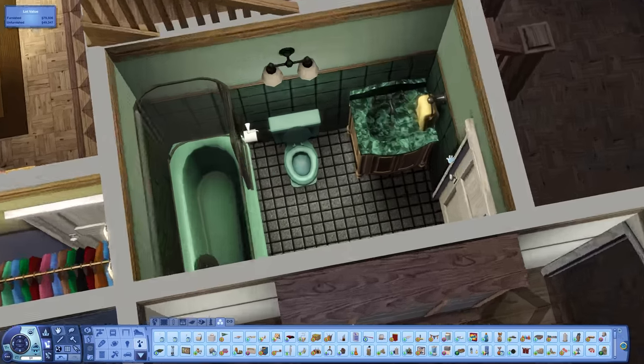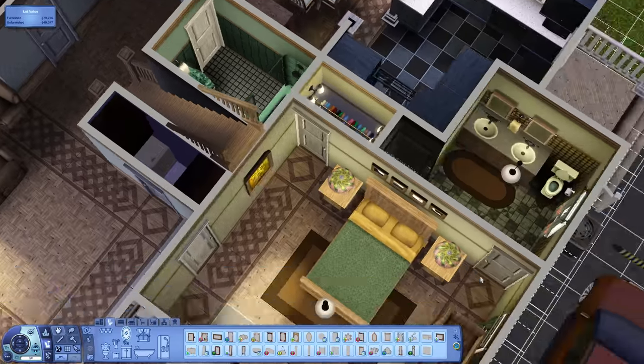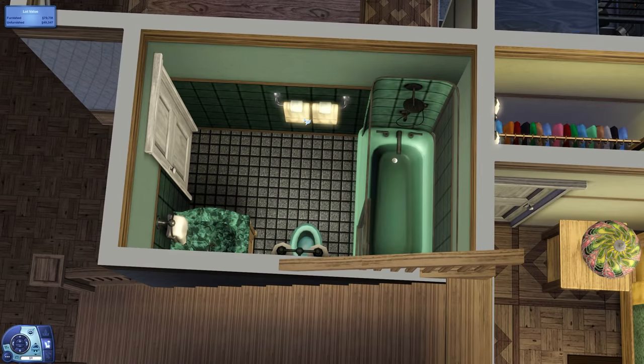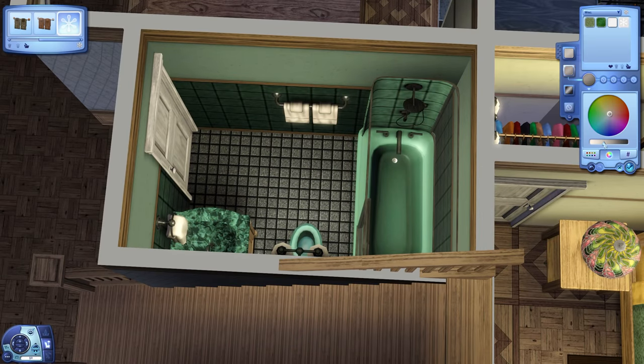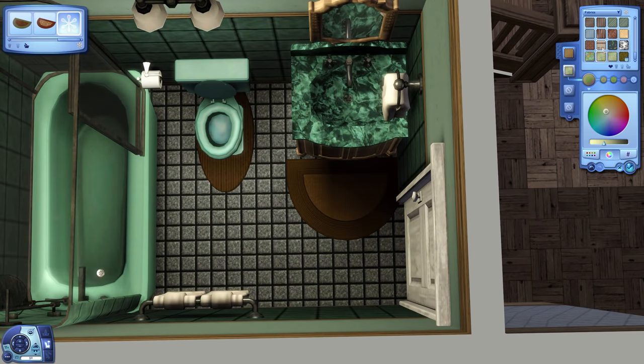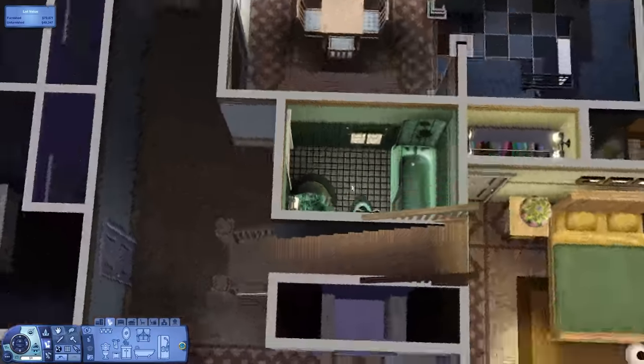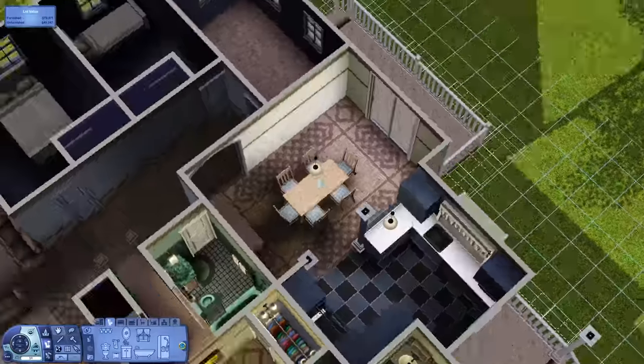And then just getting in the details here. So getting in the towels, toilet paper, got a mirror there, also some more hand towels over here. Just recoloring those, also getting in the rugs as well. So just tweaking those rugs, getting kind of like an ivy pattern there, which is fun. It goes with the green look for this bathroom. But there you go, that's the bathroom.